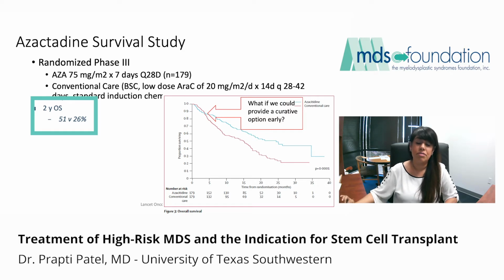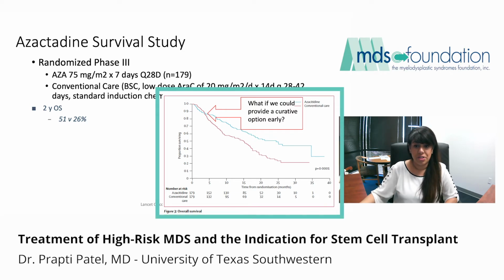So that means 51% of the people were alive at 2 years when they were treated with azacitidine, versus only 26% of people were alive at 2 years when they did not get azacitidine. So this tells us that azacitidine not only helps prevent transformation to leukemia, it helps increase the blood counts and decrease the transfusion requirement, but it also makes patients live almost twice as long. So when you look at these survival curves here, this red line is the conventional care arm, and the blue line, as it separates out nicely, is the azacitidine arm.